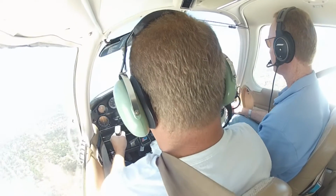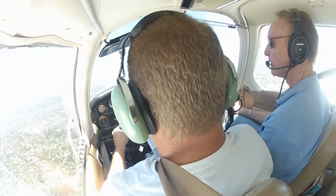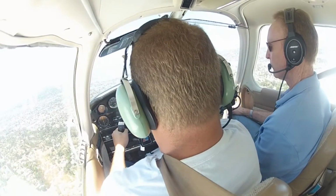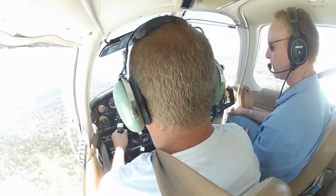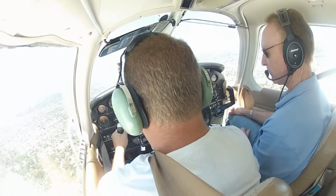And do your pre-landing check. Gillespie Tower, Archer 8172 November is abeam Vicente Island at 3,400 inbound with Yankee for full stop. Fuel secured, looks like our right tank is... Well, we'll just keep it on. We are on the left.